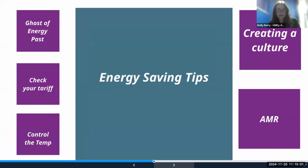So that's everything on the billing side of things. Now we're going to be looking at what you can do behaviour-wise to change the energy consumption patterns and hopefully make some savings along the way as well. So this section's all about energy saving tips.